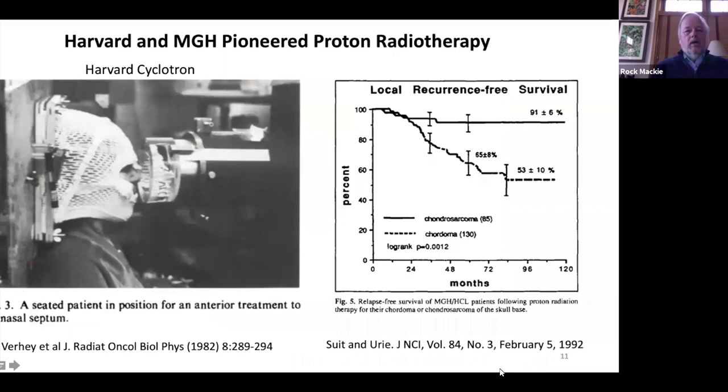Harvard and MGH pioneered proton radiation therapy at the Harvard cyclotron. There they had a CT scanner, a vertical axis, very slow CT scanner. It would scan a head and neck patient in about 45 minutes. So it really was a big imposition then to try to do radiation therapy there, mainly because of the very slow CT scanner. However, they did pioneer head and neck treatments.